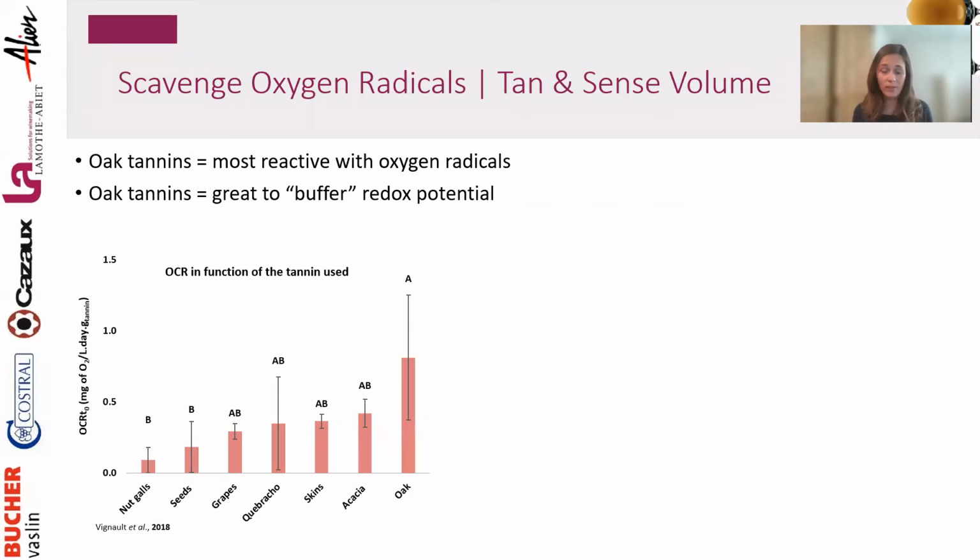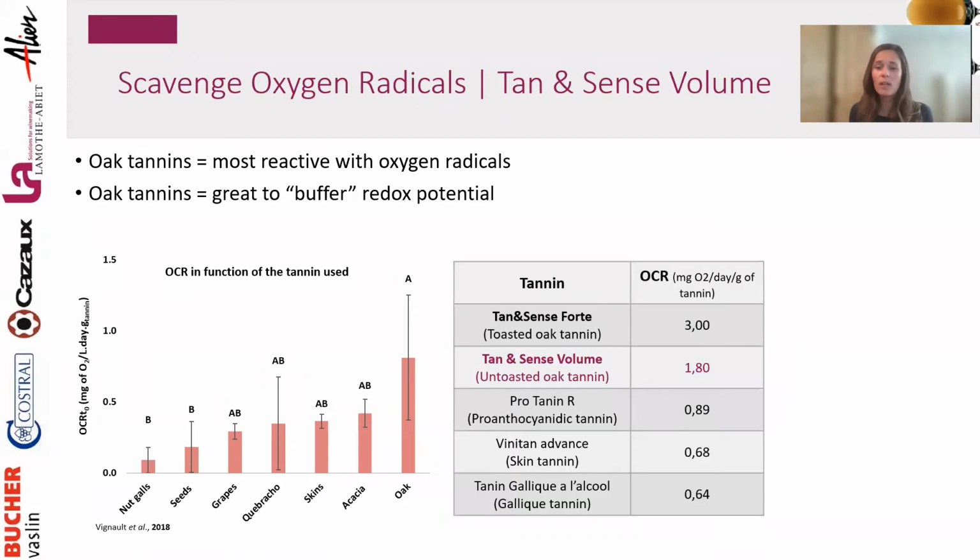When I talk about buffering redox potential, what I mean is making a wine that has a little more room to play before going towards oxidation or reduction. So oak tannins give the wine the ability to resist slight changes and not fall into reduction or oxidation very quickly. With this study, we also did our own test with our own tannins, and we got pretty much the same result: our oak tannins are the ones that consume oxygen the fastest.